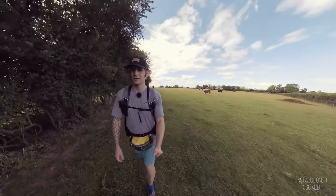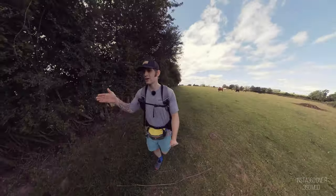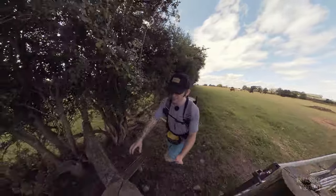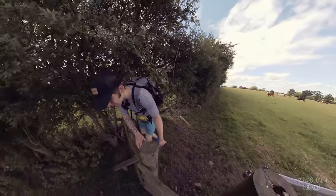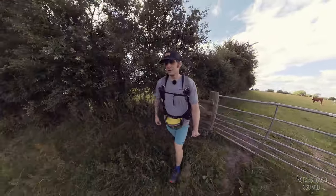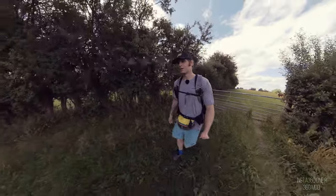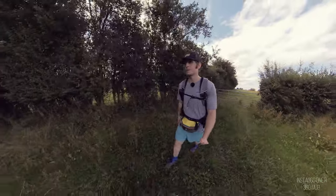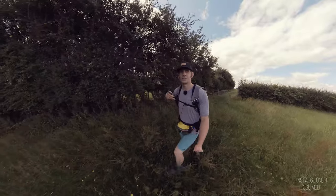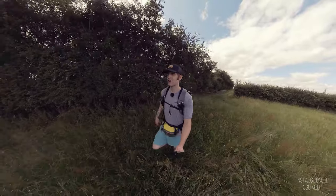Lack of signposts makes it hard to understand which side of the fence you need to be on, and trust me, getting that wrong isn't nice, because you're having to get back over then at some point, and you can tell where people have made that mistake. The fences have been damaged in some way.